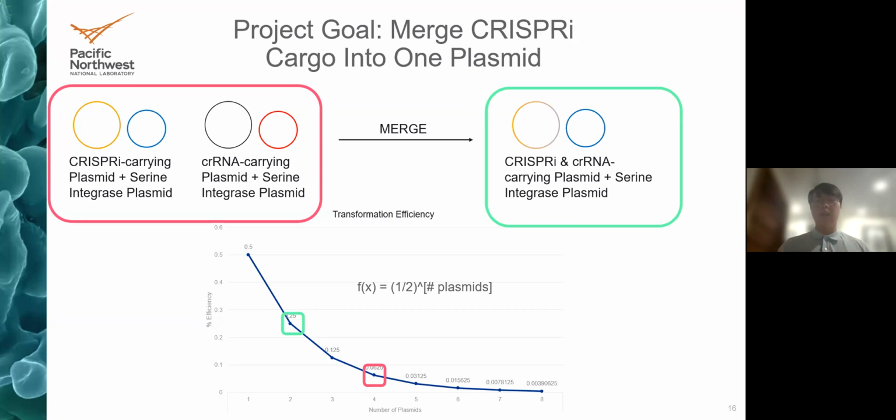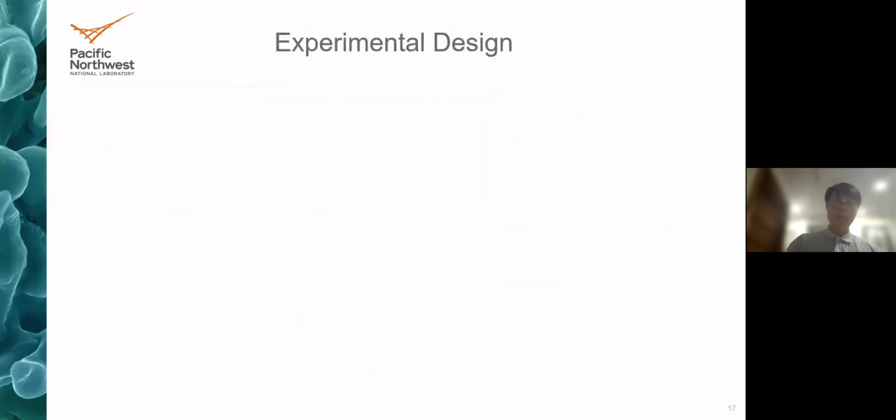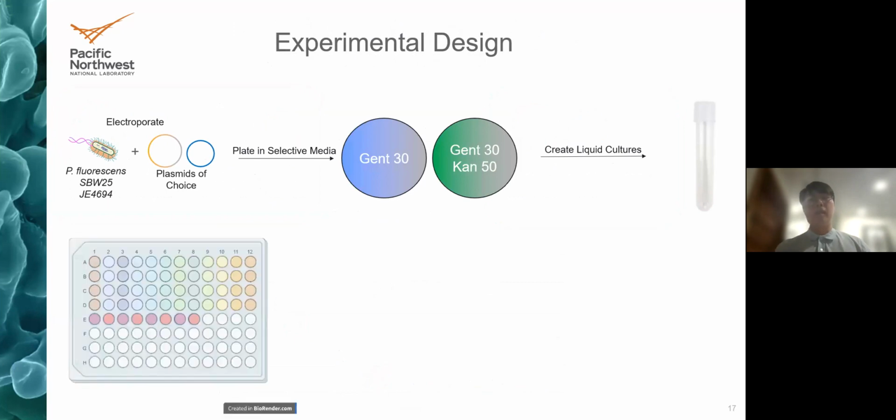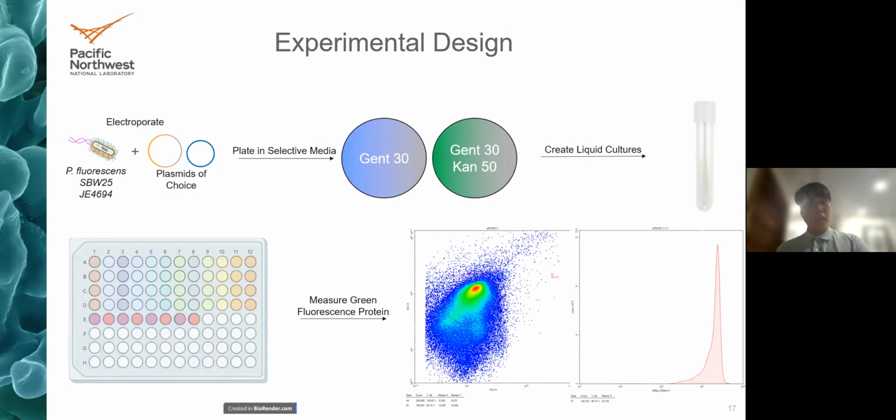And when we're trying to make 1,000+ mutant libraries, it becomes really important that we have an extremely efficient way to do so, because these are week or month-long projects that take a lot of time to complete. So the experimental design went as follows. We took a strain, Tn fluorescence SU25, J4694, and then transformed it with plasmids of our choice. We then plated it in selective media, created liquid cultures from that, and put that in a 96-well plate. After that, we ran our well plate through a flow cytometer, which was reading green fluorescent protein from each of these bacteria. This is the proxy we used to measure whether our CRISPRi machinery was really working or not.